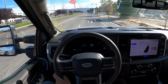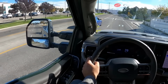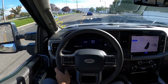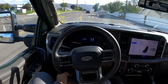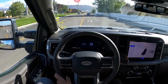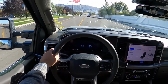So, other than that, I mean, this truck does drive really well. It's very comfortable. The insulated glass makes it so it's quieter. The seats are comfortable, massage function's nice. This is a very nice pickup truck. Don't get me wrong. I think that if Ford's gonna charge this amount of money, the quality does need to go up.